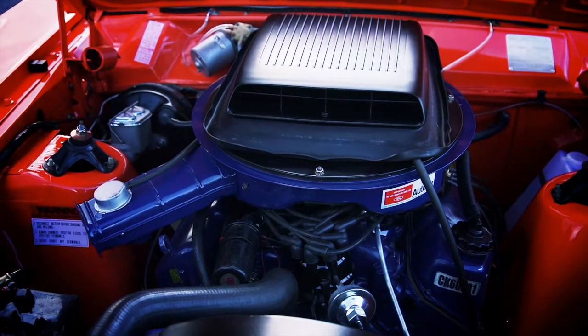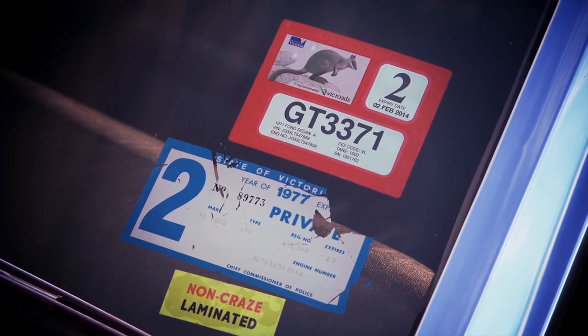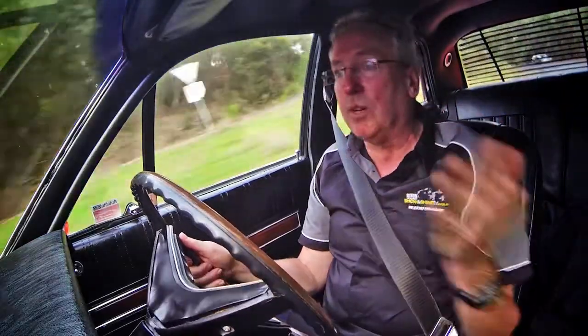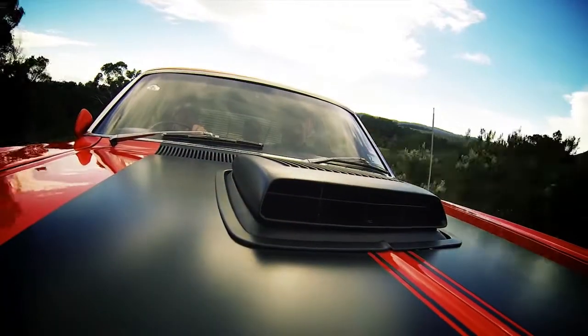It even has the original registration label from 1977. And that was one of the last times that the previous owner registered the car. Then it was put in storage, just left in the garage. And this is genuine, stock as a rock. Everything works on it. The heater works, the clock works, the push button radio still works. And let me tell you, it's great to drive.